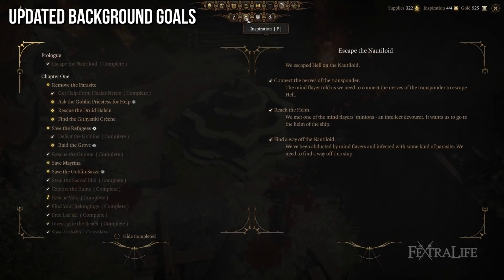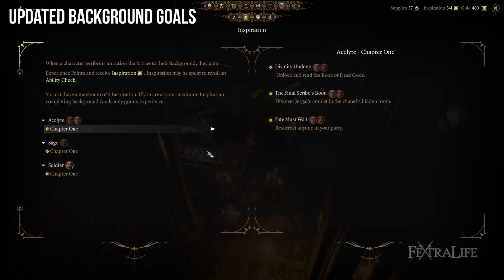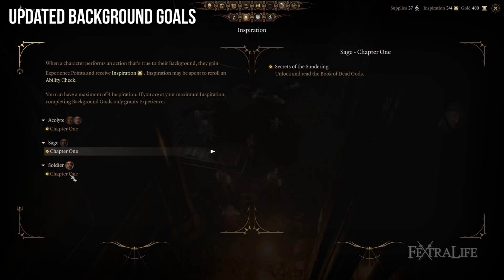Moving back to the gameplay improvements and additions, they've refined some of the background goals that they've added to the game and added new ones for the Grymforge area. I expect that's because they are smoothing this process out. This is something that was added with the addition of the last patch. So that'll be interesting to see how that plays out throughout the whole process.